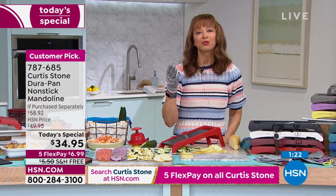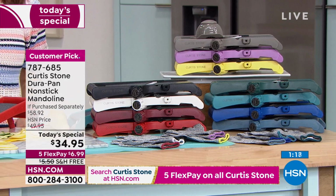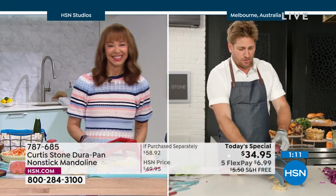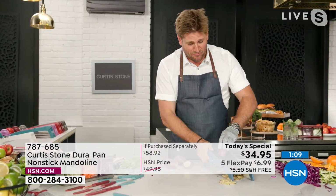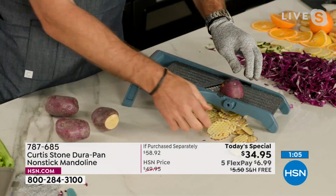But doggone it, people just have to get this at home because that Durapan coating elevates it. It takes it to a whole new place where mandolins have never gone, doesn't it? You've never seen one like this before, because no one's ever made one like this before. And no one's sold one with one of these incredible gloves, by the way, not the simplest things to get.